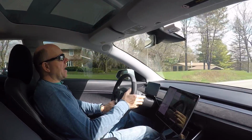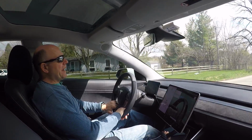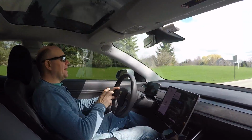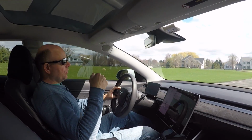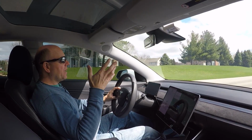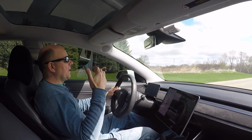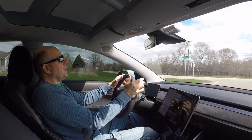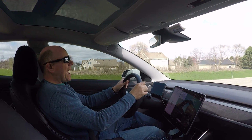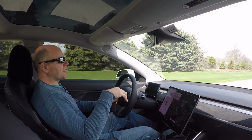Now, for those of you that are wondering, I'm at hardware 2.5. This is a 2018 long-range rear-wheel drive Tesla Model 3, and I have the enhanced Autopilot. It's not the basic Autopilot. It's not full self-driving. When Tesla first released their cars, you could buy what they called enhanced Autopilot. So I don't have the full self-driving features. It doesn't recognize stop signs and stop lights, but it's not your basic Autopilot. So for instance, I have Navigate on Autopilot. The car will change lanes and pass people for me. So I have, say, half of the full self-driving features with my enhanced Autopilot. So that's the system that I have.